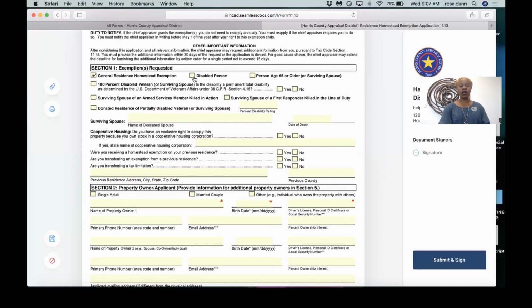If you are a disabled person, you will add it. If you are 65 or older, you will add it. And it doesn't matter how many exemptions you have, as long as it is pertaining to you. But if you are not disabled, you are not 65, you will not be checking this. And then you look to see if you are a veteran, like 100% disabled, you check that, because the more boxes you check, the more exemptions you get, like the more discount you receive on the tax.